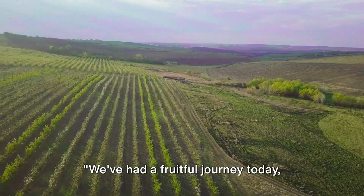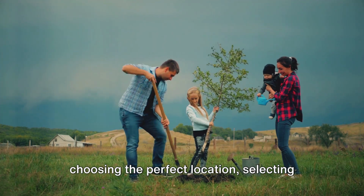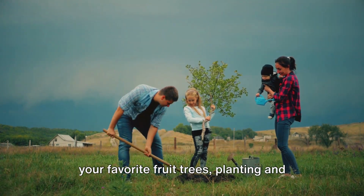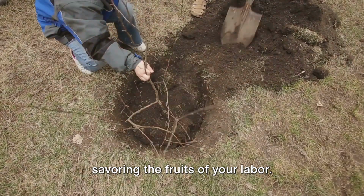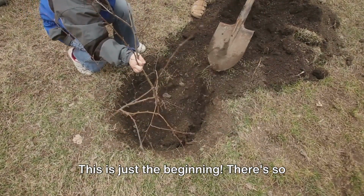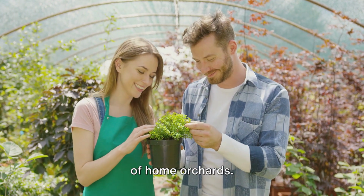We've had a fruitful journey today, haven't we? We've explored the thrill of choosing the perfect location, selecting your favorite fruit trees, planting and caring for them. We've seen the joy of harvesting and savoring the fruits of your labor. This is just the beginning. There's so much more to learn and enjoy in the world of home orchards.